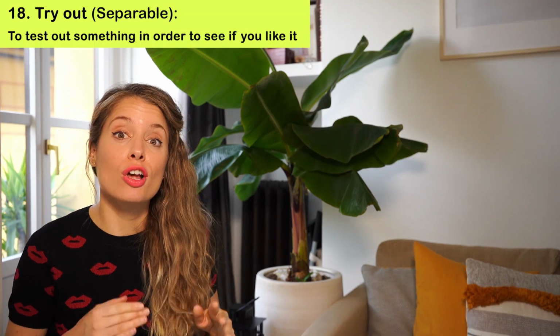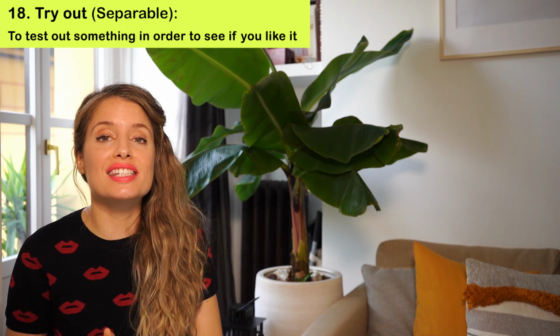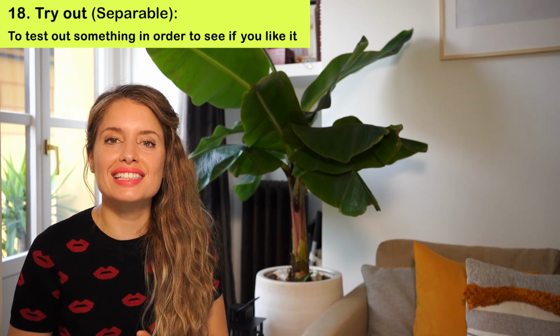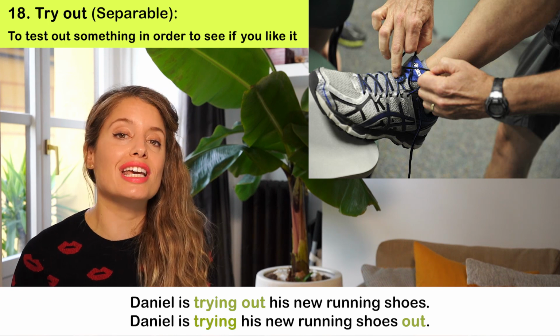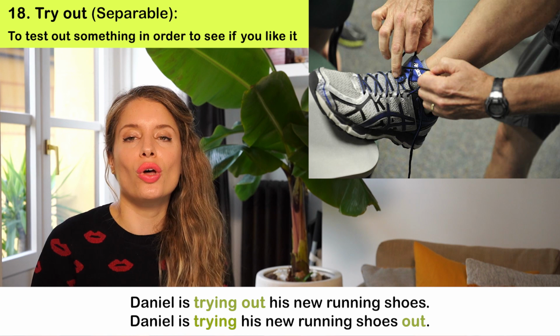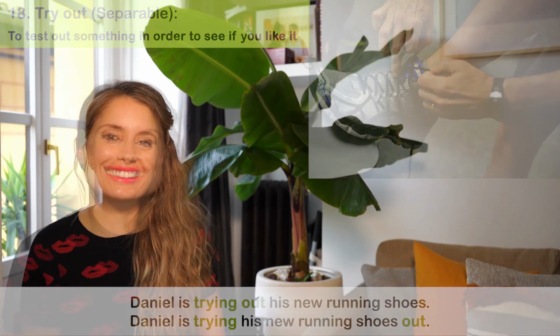Number 18, try out, which means to test out something to see if you like it. This phrasal verb is separable. Let's take a look at an example. Daniel is trying out his new running shoes. Or Daniel is trying his new running shoes out.